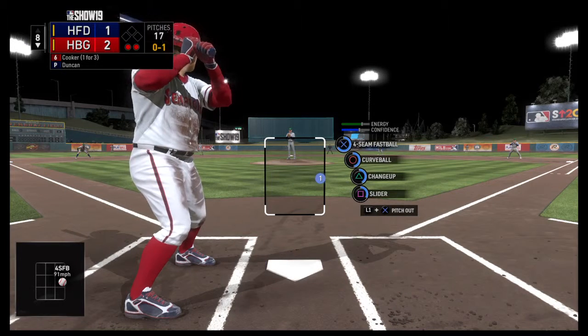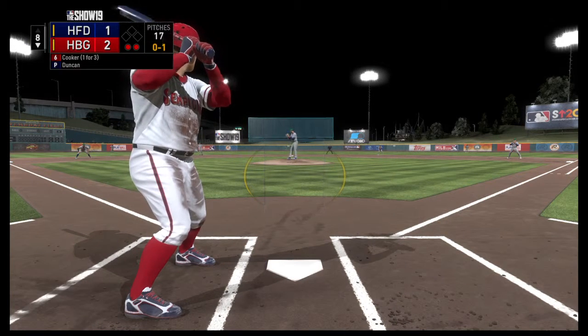Our pitcher's duel continues here. 2-1 score as we play the 8th.